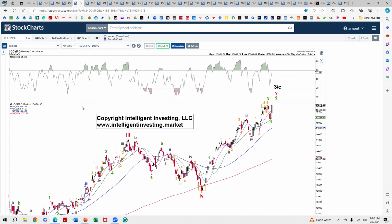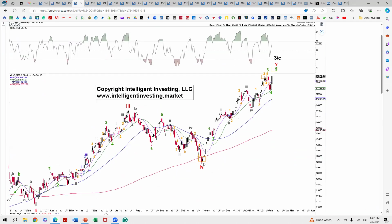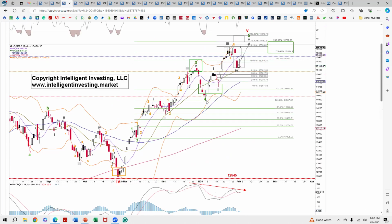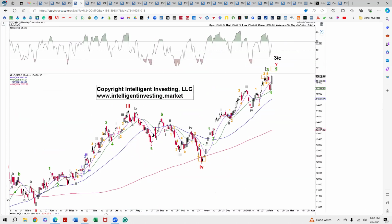If we count the rally since the October low slightly differently, then we have a larger 4 pullback and a larger 5 now underway. Okay, you see the slight nuance. It's a slight difference. We had green 3, green 4 here, and we're going to put green 3, green 4 here. Potato, potato. It's simply a matter of how you interpret this whole rally.